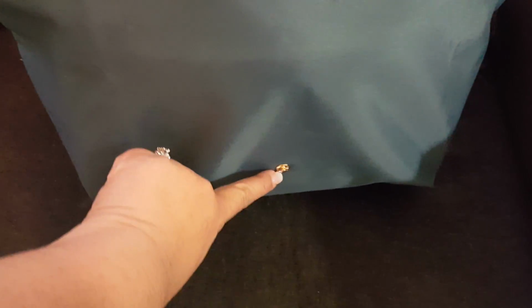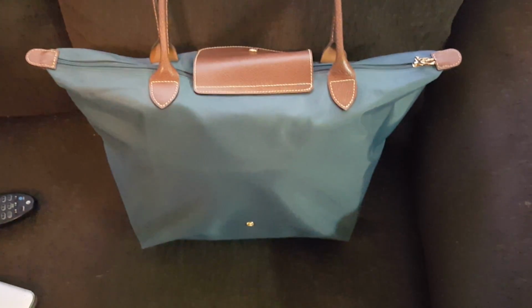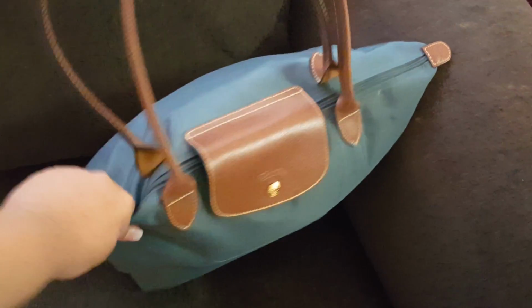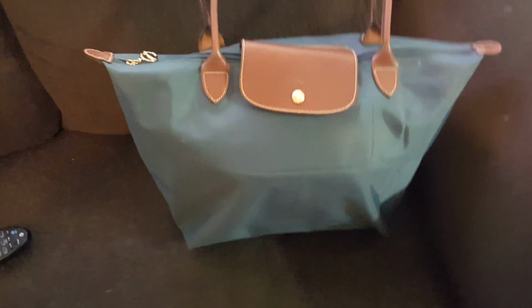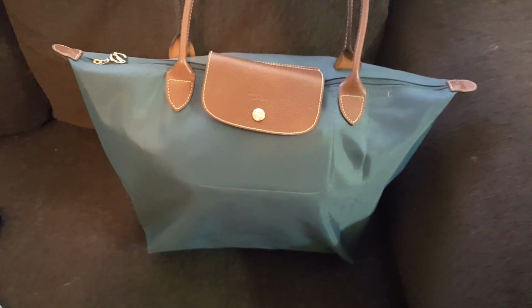And then, of course, as you probably know already, the back has a button here because you can fold this up into a square, and I can show you how to do that if you'd like. It's great to pack for trips. You never know if you're going to need an extra bag, if it's going to rain, or if you want to use it as a shopping tote. I've used this as a diaper bag, and now I'm using it as my work bag. So it's a really great bag, and I highly suggest it.